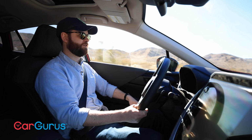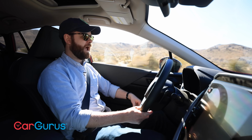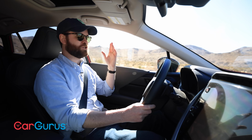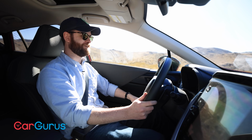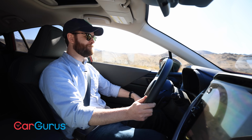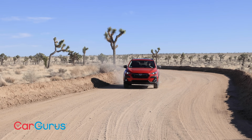For instance, we have a car that's literally parked in the road right now. Amazing. How often is it that you are driving a car on camera and you get to demonstrate a safety feature in real time? It's all coming up roses today.